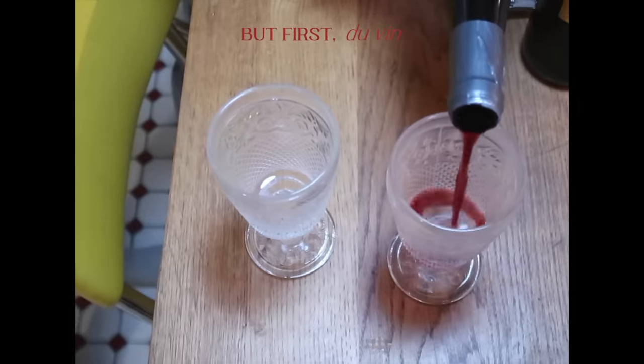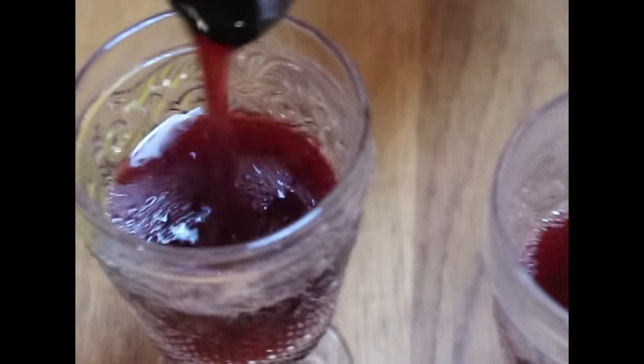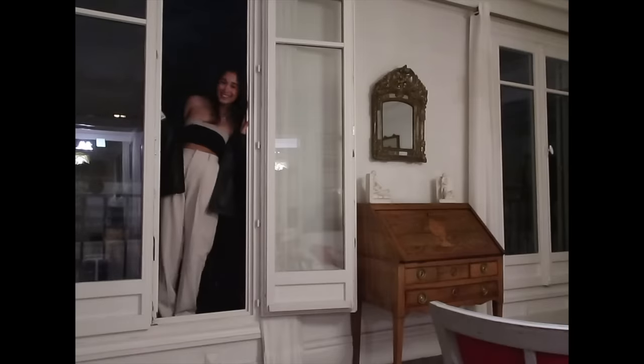We made it to Paris. Wait, you see the balcony? Oh my god. Glass of wine out here. Notre Dame right there. What? And we got the moon.